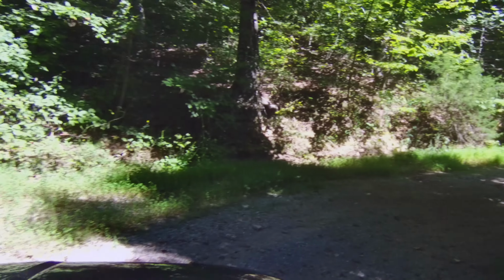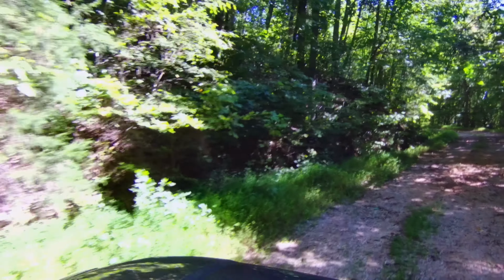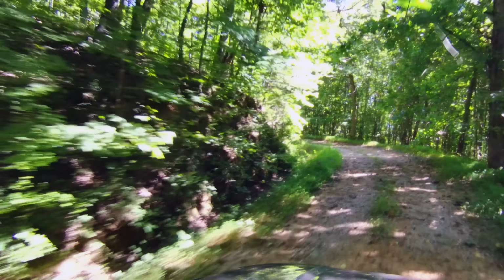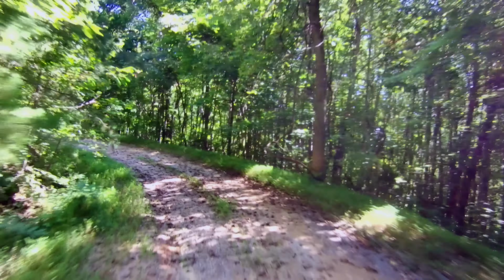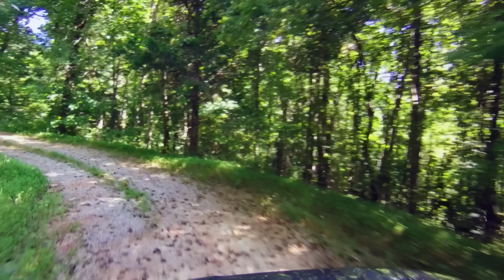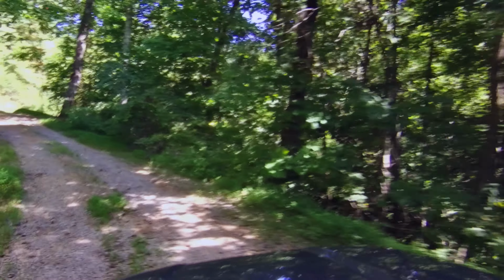The ending altitude is 1,130 feet, so we went from 920 up to 1,130 feet, which is an increase of 210 feet. 210 feet higher than at the beginning. 2,500 feet.